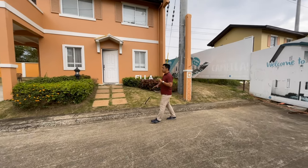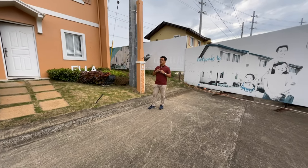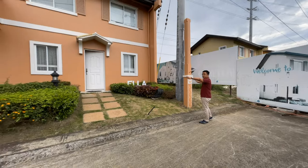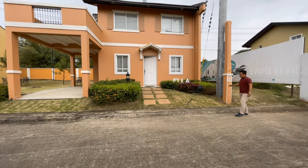So, for the purpose of viewing, hindi po exacto yung size ng lote ng bahay natin dito. Pero just to give you an idea kung gaano po kalaki yung magiging lote niya, from this post all the way to the end post nung garahe natin, hanggang doon po yung lote ng bahay natin. So, ikutin muna natin labas.